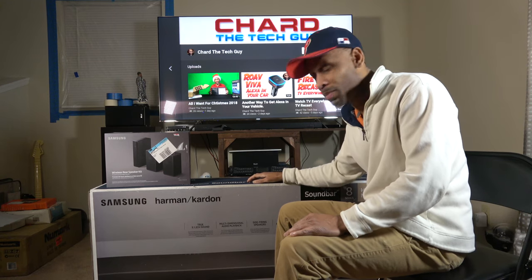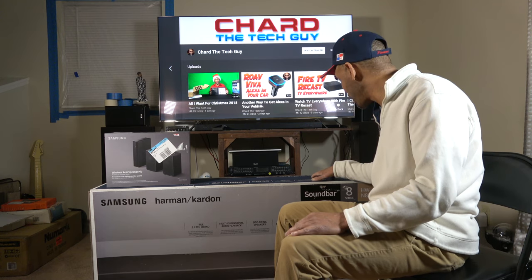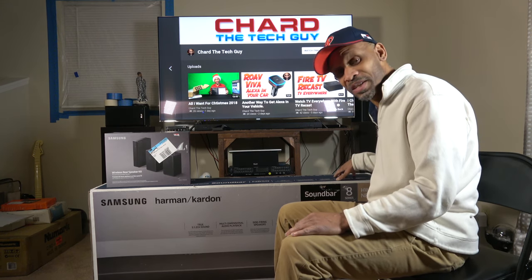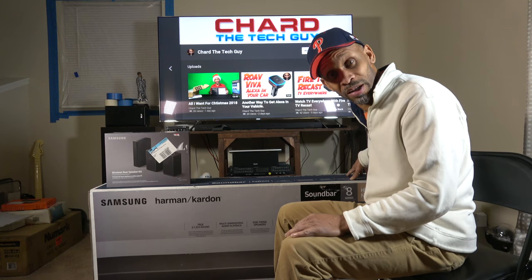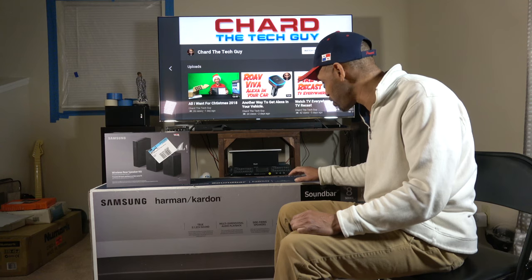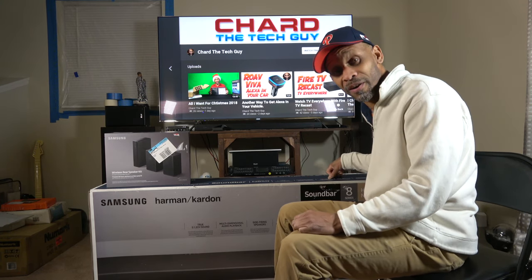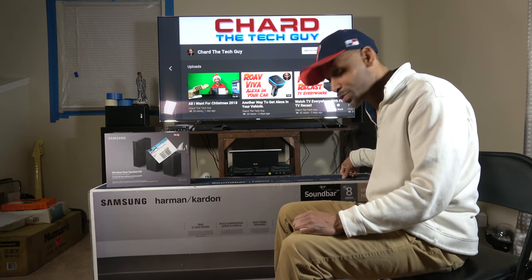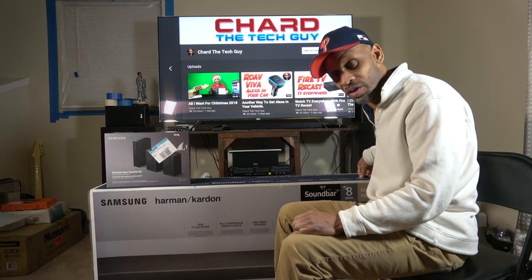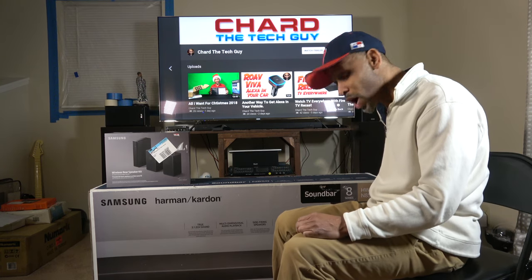The features on this soundbar: it's got 13 speakers built into the soundbar itself, and it has Dolby Atmos built in. It has DTS, it's got Wi-Fi, it's got Bluetooth, it's got HDMI, and it also has the SmartThings features built in by Samsung. So it has true 5.1 channel sound, multi-dimension audio playback, side firing speakers, 4K pass-through, streaming music service, all of this built into this soundbar system right here. And it also has a wireless subwoofer.